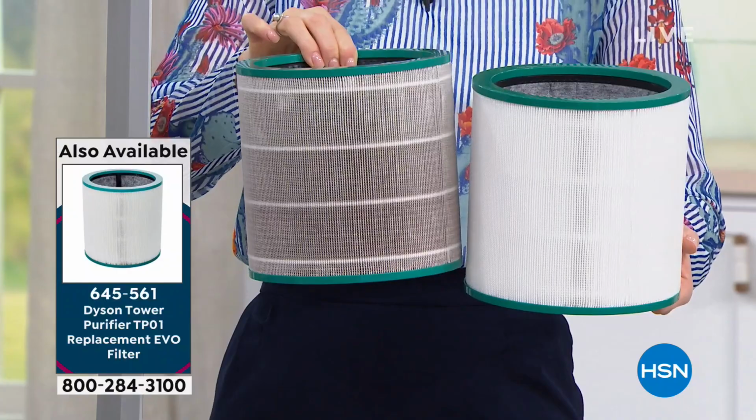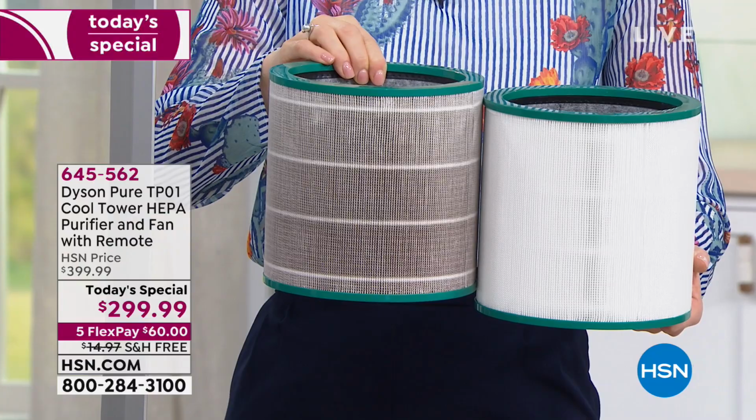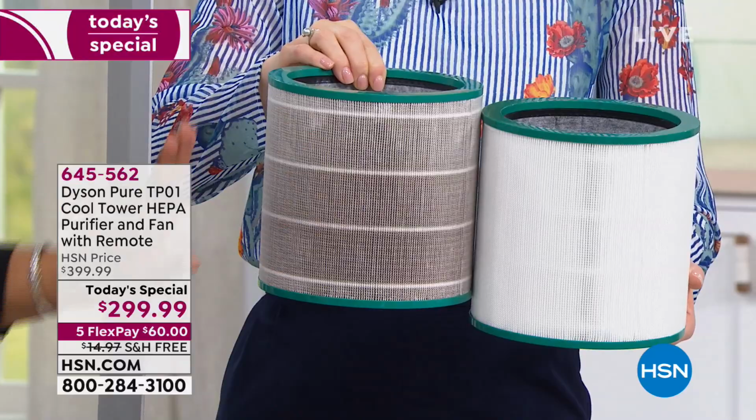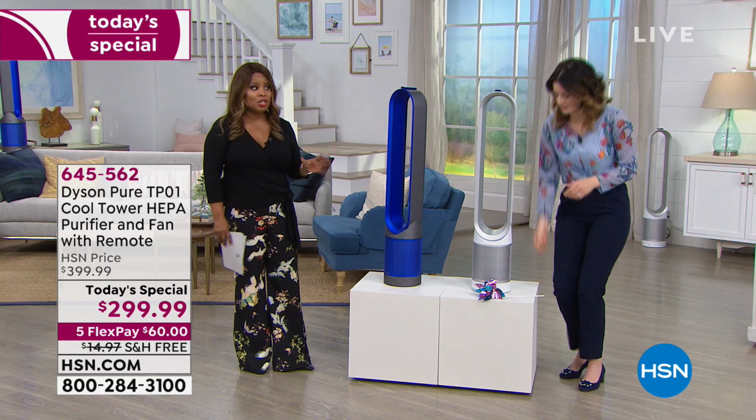The thing that I love about this is when it comes to other air purifiers, some of them actually require you to replace the filters on a monthly basis or every 2 months. This is a full year's difference. So if you want low maintenance, high performance, and a great value, today's special is the lowest price that you're going to find in the entire nation. As a matter of fact, we're encouraging you to shop it. Go out and price it. We're $100 less than anybody else.